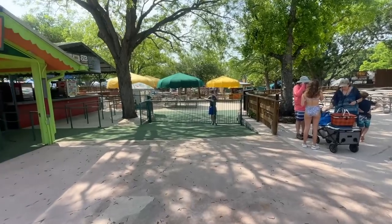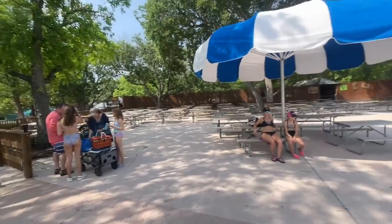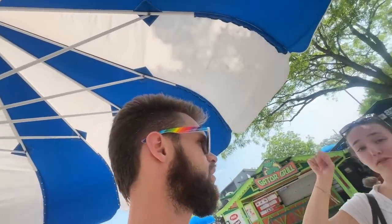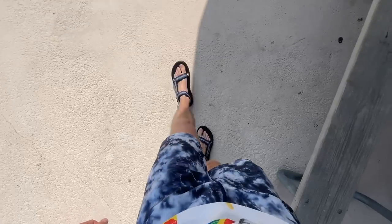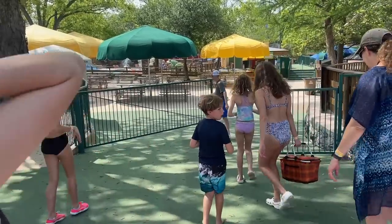All right, so we're inside the park. It's not quite open yet, so they're blocking us off here, but this looks pretty good. There's literally no one out here right now. Should we try to look at a map or something? Oh yeah, I could go and get water shoes. That's a good idea. All right, yay, we got some new sandals. Check them out. Here we go.